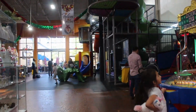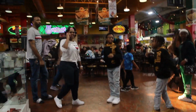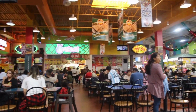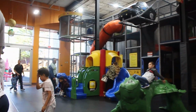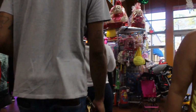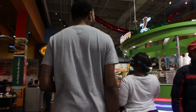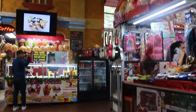And then you get a little bit further in, you see they have a play place here where people let their kids play. And then to the left is this big food court area where, again, it's all mostly Hispanic, Mexican food, tacos, things like that. They sell a lot of ice cream. There are a lot of ice cream shops here and a lot of fresh fruit in a cup that I saw. But there it looks like you see piñatas and things they sell for quinceañeras.